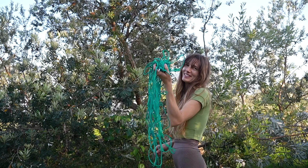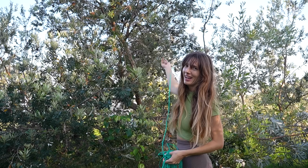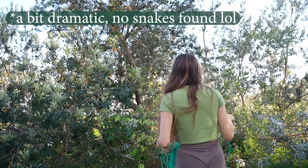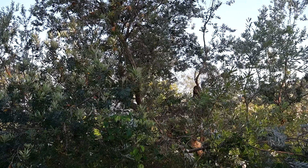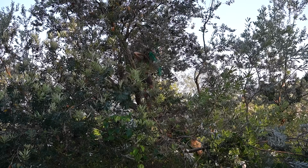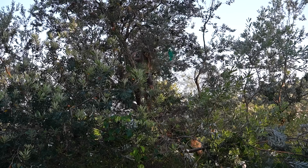I made a big mess of my rope. I'm gonna aim for that branch up there, and I have no idea how I'm gonna get to it through this bushy mass that is probably laden with snakes. I need a lasso. There's twigs scratching me on the back of the neck. I really should have not let my rope get this crazy.